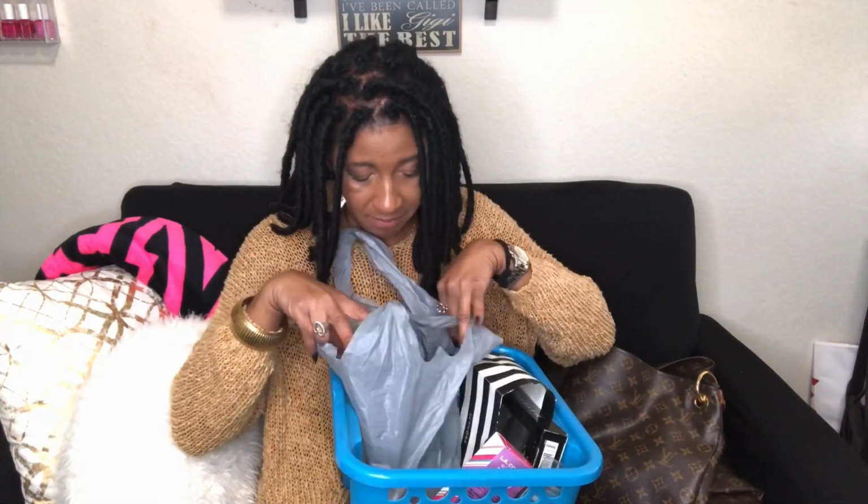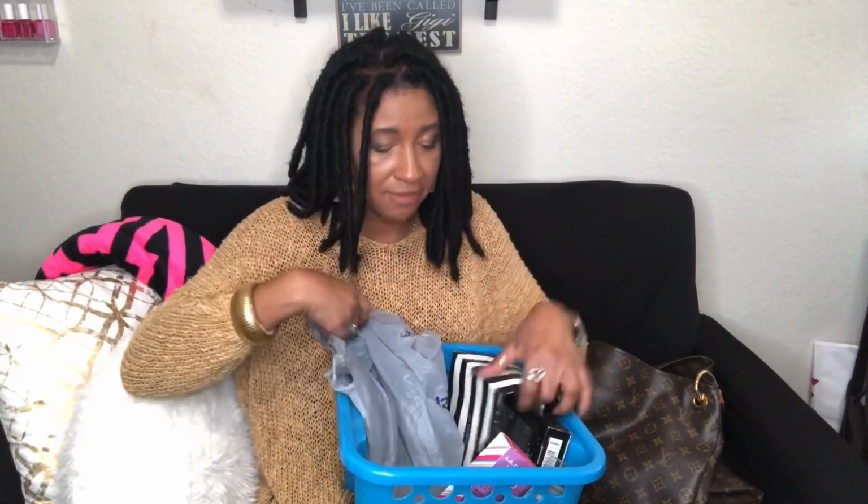I'm tired of them. I buy these colors, I get home, and I have a color similar, or I don't like it once I apply it. Whatever the case may be, all of these have to go. They need to go to a new home. I need to say goodbye to them. So I have a bag full of just nail polish after nail polish after nail polish.